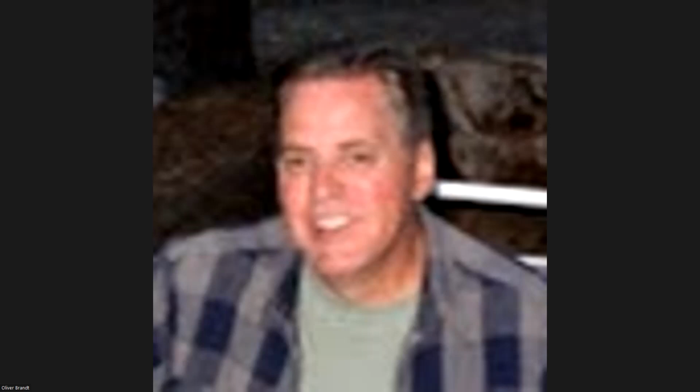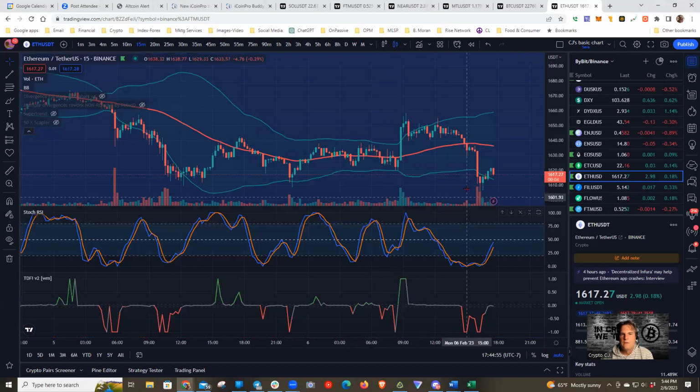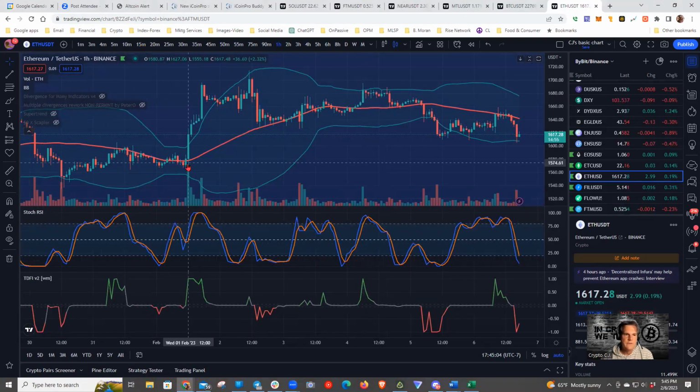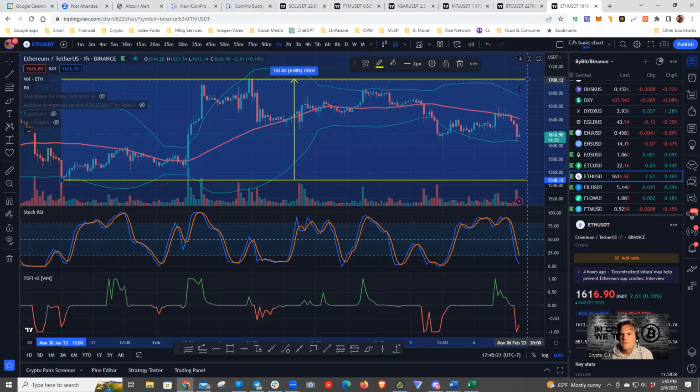I think Ethereum is going to be running into a lot of resistance right now. It's got resistance trend up, trend down, and horizontal resistance it's running into. Yeah, I'm on the day chart at the moment. Let's go to the 15. Maybe the hour would be better. Look at the range for the last few days. Here to here. So 1,700 to 1,550, about a $150 range, 10%. So it's kind of in the middle now.